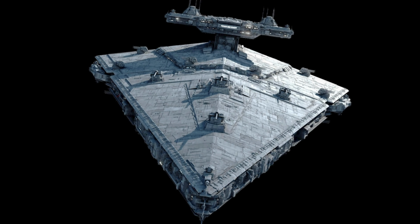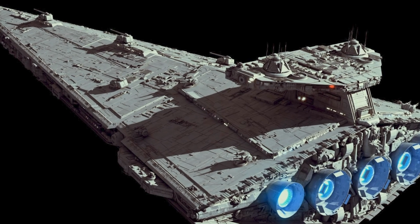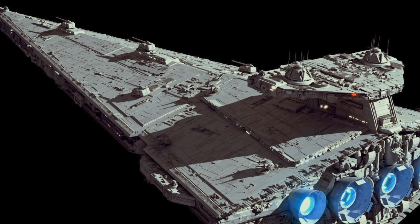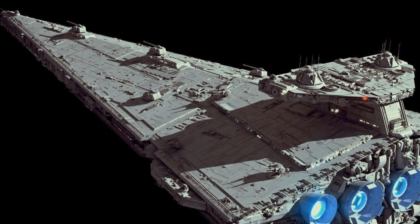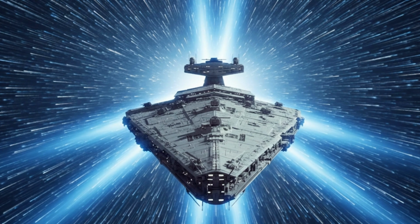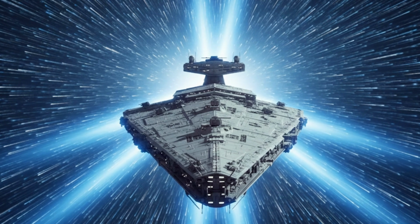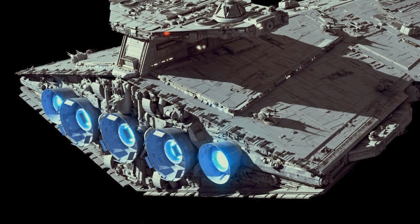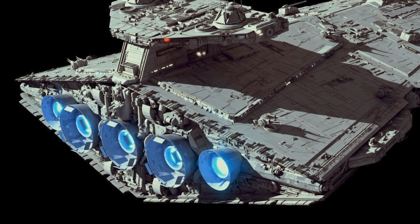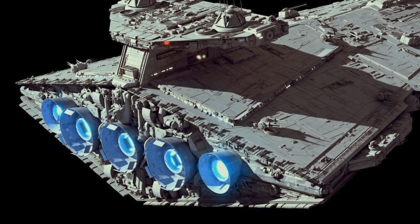Consumables can stretch to about 18 months, and that's a huge quality of life point, because it means you're not running to port every other minute like a freighter with commitment issues. Hyperdrive is Class 2, and the sublight package is built for real operations. 5 ion engines pushing a ship that wants to patrol, escort, and respond without needing to consult a budget committee.